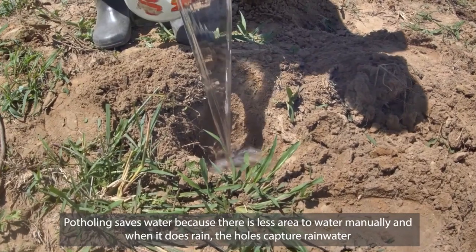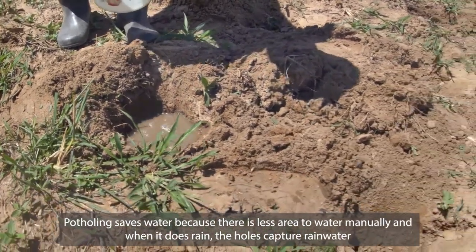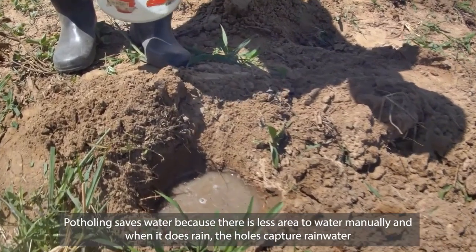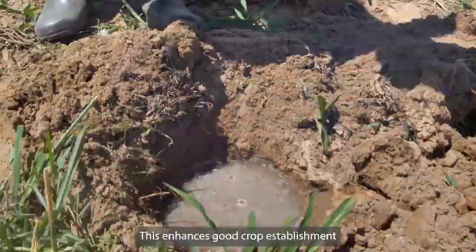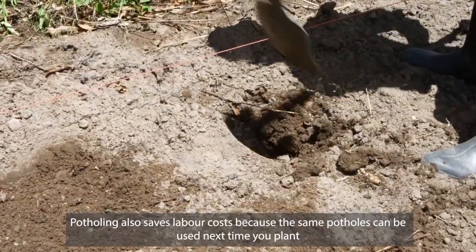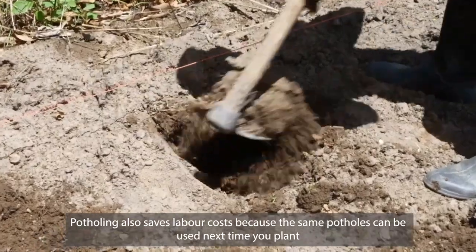Potholing saves water because there is less area to water manually, and when it does rain, the holes capture rainwater. This enhances good crop establishment. Potholing also saves labor costs because the same potholes can be used next time you plant.